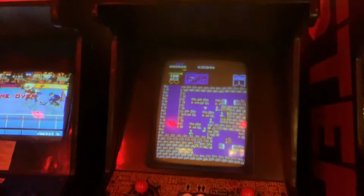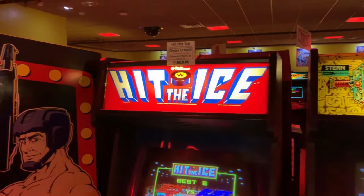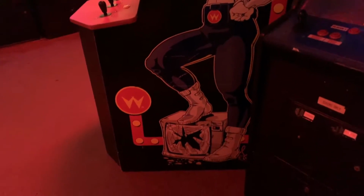Tutankham from 1982. And then Taito's Hit the Ice from 1990. And here you can see we've got Smash TV, obviously. We'll come and look at that again in a minute.